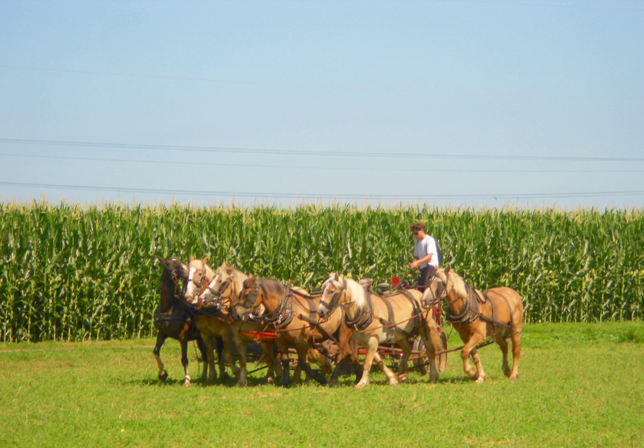DIN 66036 defines one metric horsepower as the power to raise a mass of 75 kg against the Earth's gravitational force over a distance of 1 meter in 1 second: 75 kg × 9.80665 m/s² × 1 m / 1 s, or 75 kilograms-force meter per second. 1 PS is equivalent to 735.499 W, or 98.6% of an imperial mechanical horsepower.